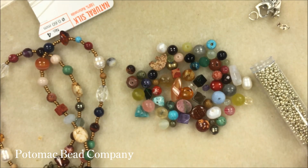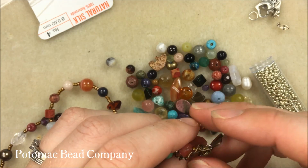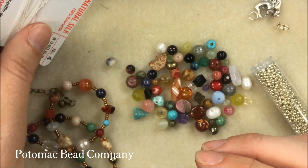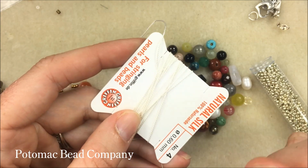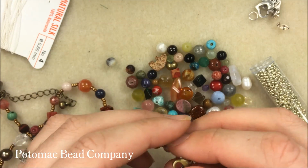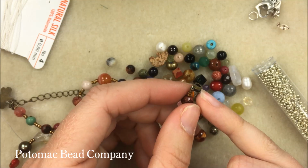In addition to that, you can choose whether or not you want to go the route of 49 strand beading wire, which is what this has on here, or I have sitting near me some silk, and I like the flexibility of that silk. A lot of you already know how to put the ends onto your wire and your 49 strand wire.